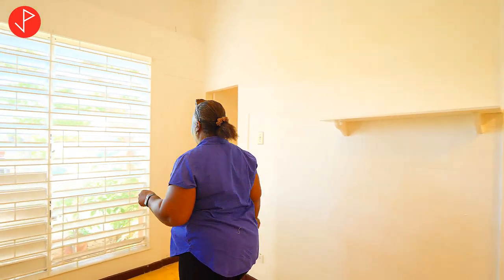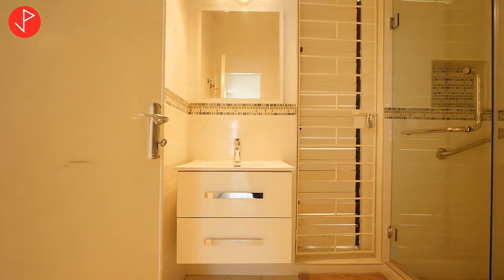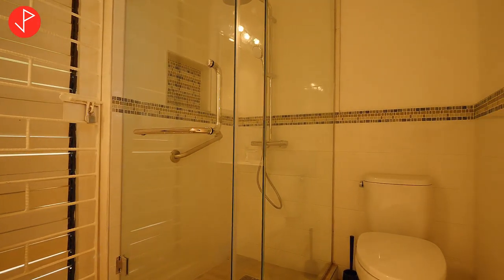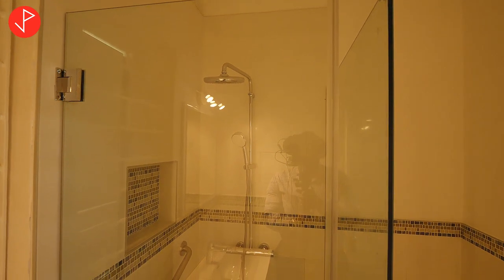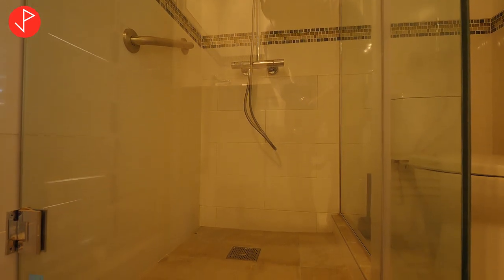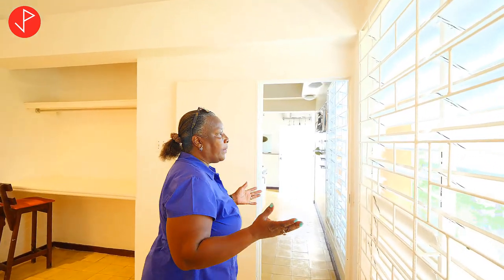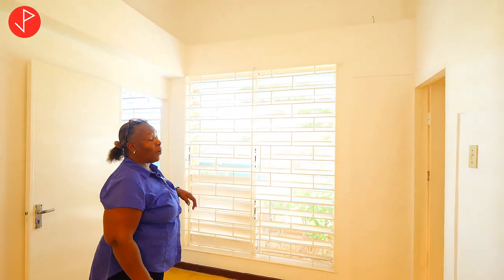All right, and then we have an ensuite bathroom. This one has also been upgraded. And I just love the tiling in here as well. It's very modern and up to date. So you have your rain shower fitting as well. And once again, you'll see that as we come out, you'll see the windows afford this really nice natural lighting that we have. And I mean, you're not feeling it with me, but it's very nice and breezy up here.